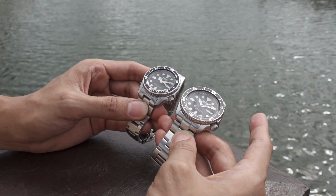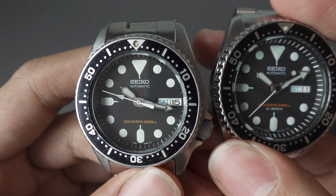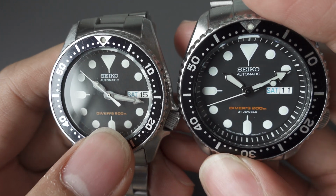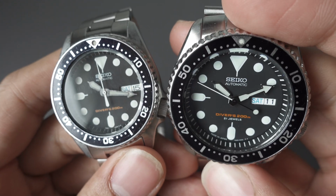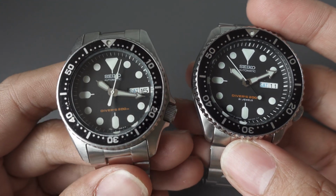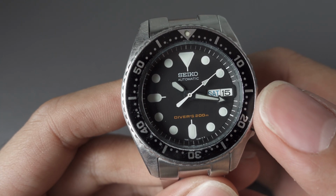As you can see here, the dial of the SKX007J is much darker, a much richer black. This one has a bit of patina in it. As you can see, the orange text is also light orange as compared to my 007. It's much darker, much richer. So that's the small differences there. The SKX013, I like the quirk of the chapter ring right there on the 3 o'clock.